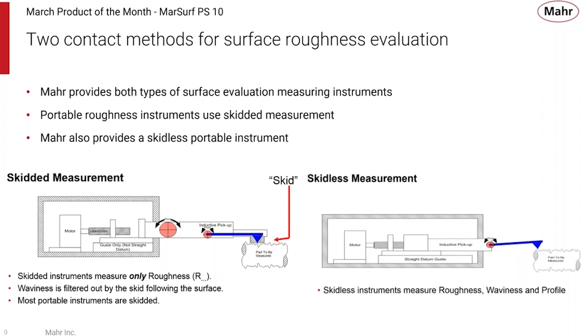Now, skidded measurements typically are portable instruments that measure only roughness. And they do that by having a stylus pass through a skid, and that whole probe is moved across the part. The waviness is filtered out by the skid following the surface, and all that is left is the roughness information. So most portable instruments are the skidded type.